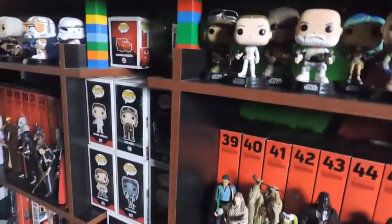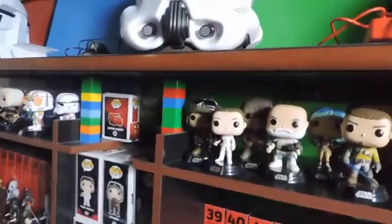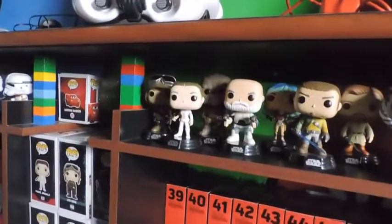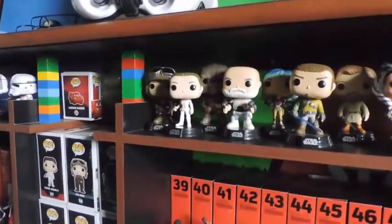If I ever get into the Funko Pop line, I'm just going to concentrate on the prequel characters, because there haven't been that many prequel characters. And I just love the Clone Wars. I basically grew up with the prequels. And so, yeah.